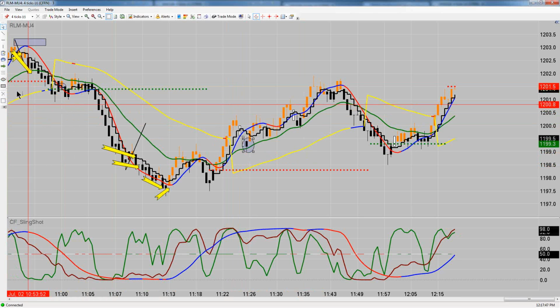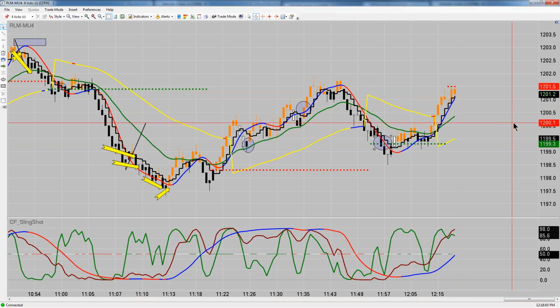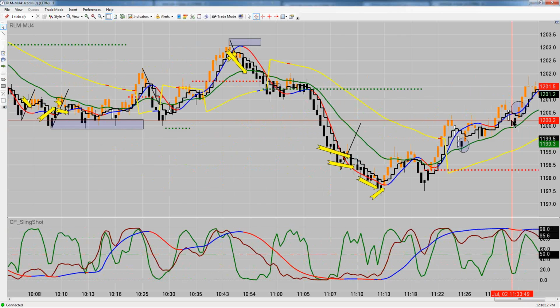Okay, this one was actually during the live trading room, but I was probably doing my spreadsheet then, and this one was during the break right in there. Also during the break there was a short right there, and that's it. Those are the 3 trades that we didn't get. All right, that was it for the Russell today.